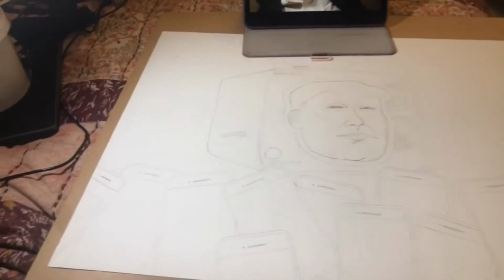Alrighty guys, this is my 4 a.m. check-in, and I'll show you guys what I have done so far. So, this is all I have done. I haven't even gotten to coloring yet. And I'm gonna do the background behind the TV next, after I take a quick break.